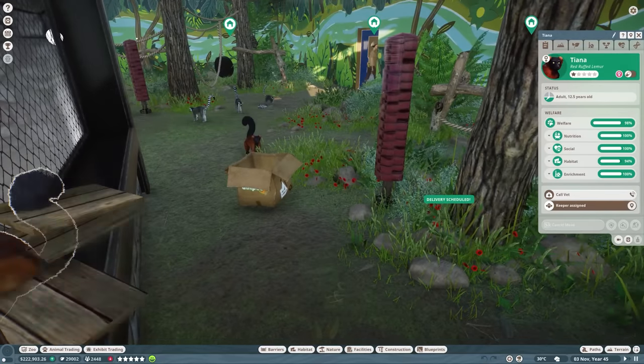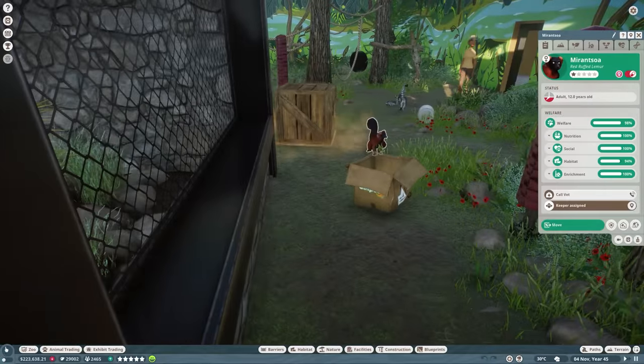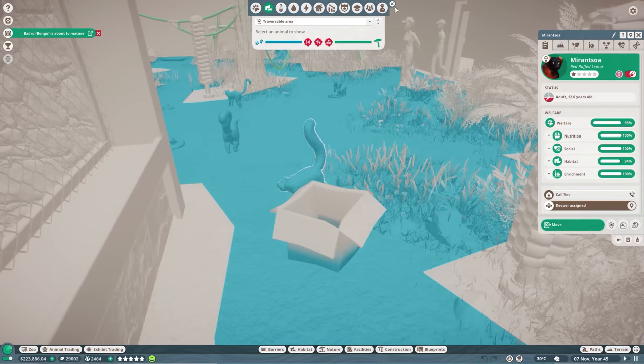I can put you in here. I didn't know they could actually sit on this edge. Did Frontier also change that? Oh, no, I don't think so. Okay, I still hear the alarm.